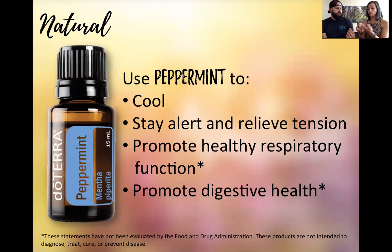We tend to prefer wild orange with this combination. It's just phenomenal, and so many other people within dōTERRA do as well. To do this, you can just do a little dab. You don't even have to do a full drop if you're trying to make them go a little bit further. Rub your hands together with the oils on your hands, just as we're showing. Rub it on the back of your neck. You can take a deep breath through your nose or through your mouth, both just to help really promote that respiratory function.